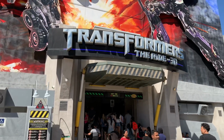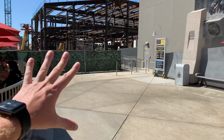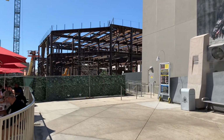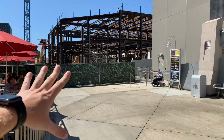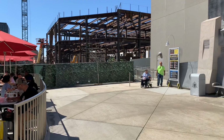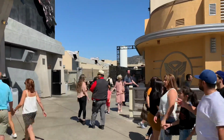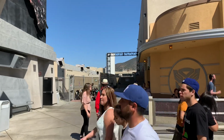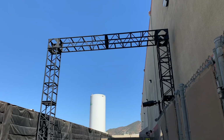Now, the entrance to Stranger Things is going to be to the left of the Transformers entrance. It'll be located right here. And on a side note, look at how crazy the structure is for the rumored Super Nintendo project. But anyways, this is going to be the entrance to Stranger Things and the exit for Stranger Things. And then over to your right will be the entrance to Killer Clowns from Outer Space and the Metro set attractions. So usually they'll hang some marketing up here, so it's really easy to figure out which line is what.